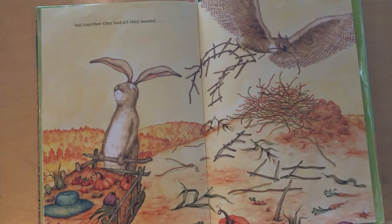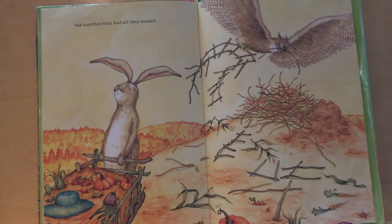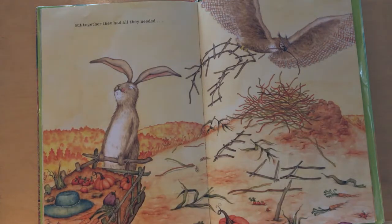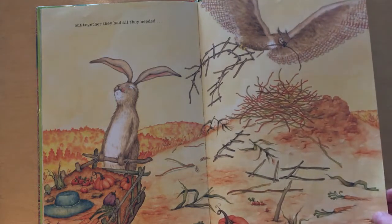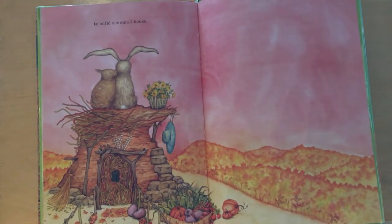But together, they had all they needed. Look, they're starting to collect things. Rabbit has a big wagon full of dirt and some vegetables. Owl is starting to pick up some twigs. Together, they had all they needed to build one small house.